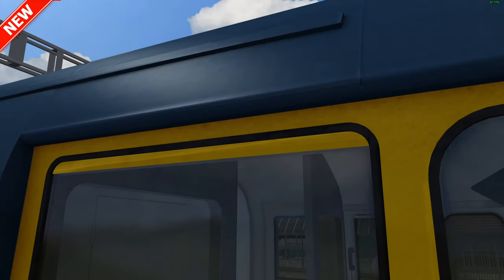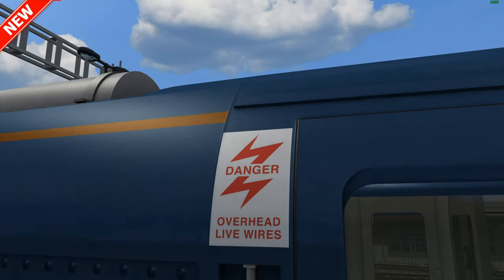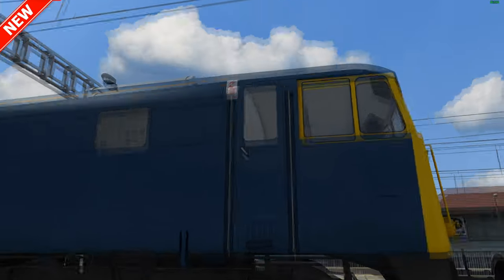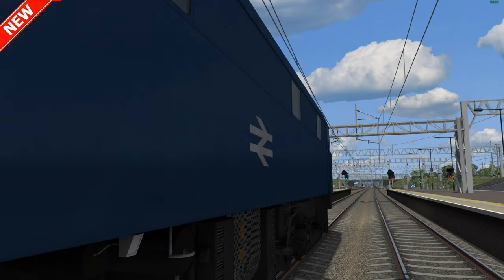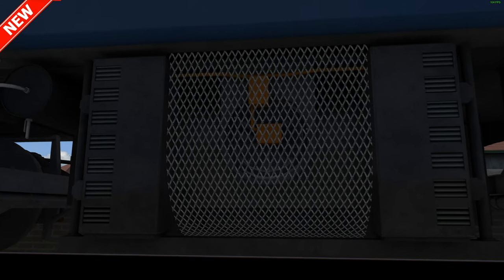Yeah, same on both sides, but there should be a silver pull thing to drop the window down. But the detail overall, like the decals on the side there, they're clear and all that. Decent. It's even got a 3D BR logo on the side. Look at this down here. That's brilliant.